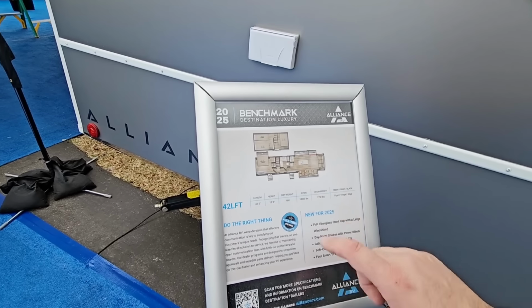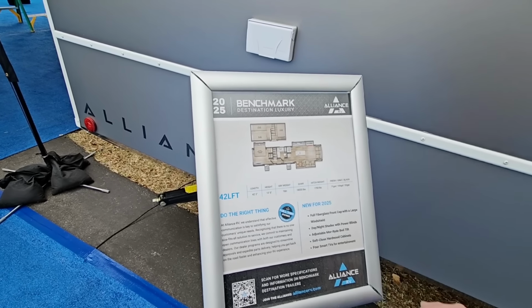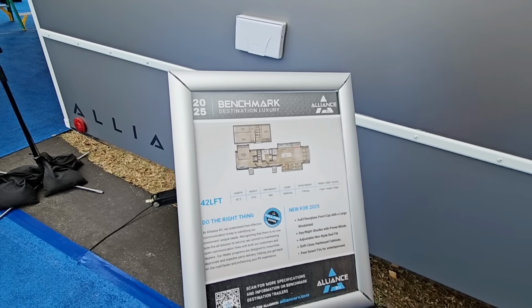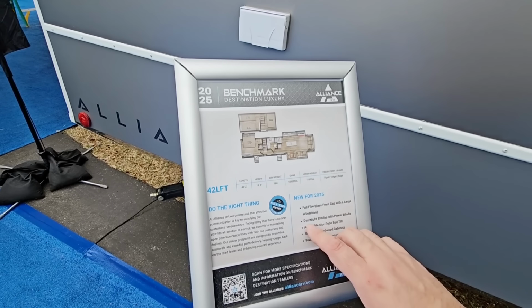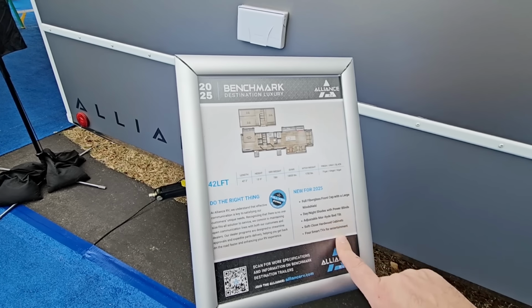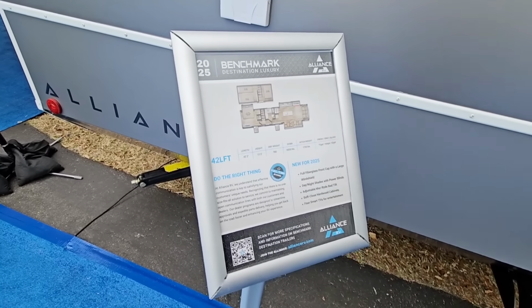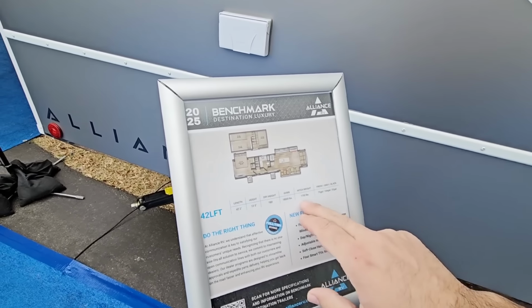Dry hitch weight, 1,750 pounds. 71 gallon fresh tank, 104 gallon gray, 52 gallon black tank. Full fiberglass front end, day-night shades, Mor/ryde tilt bed, soft closing cabinets, and 4 TVs, all smart TVs that are included. Now, let's talk about this weight real quick.